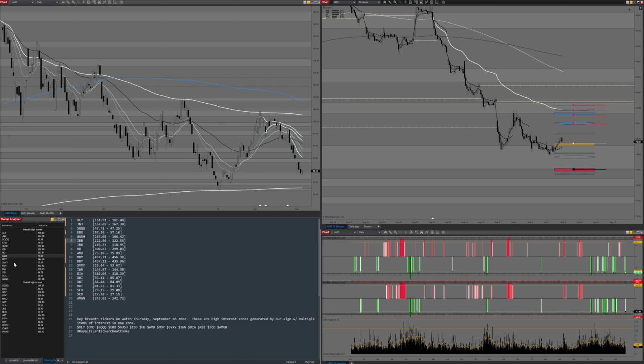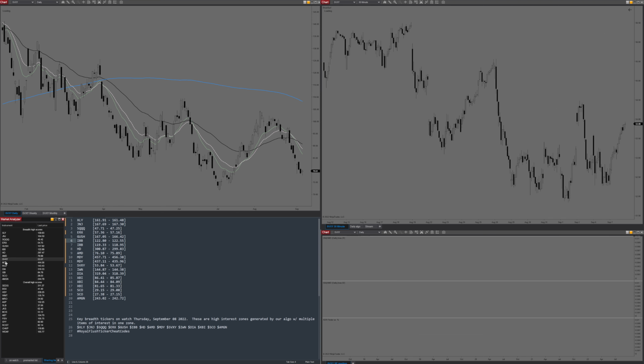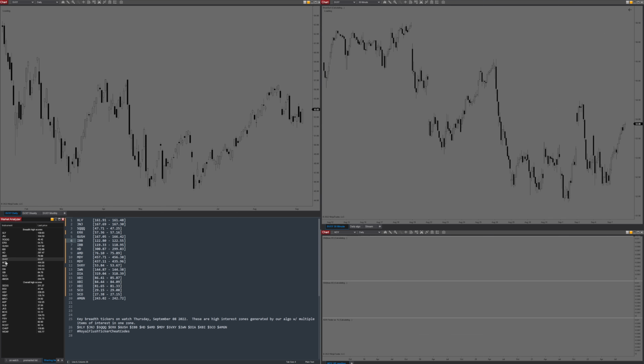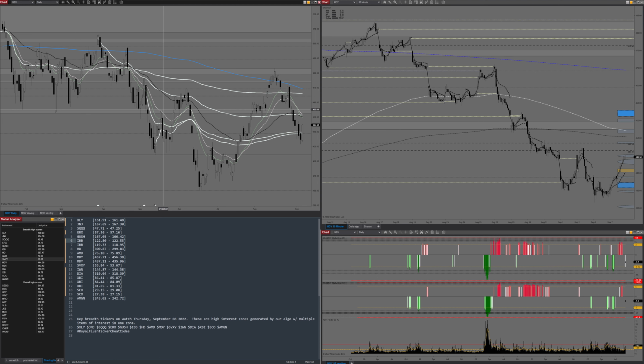I'll hit on SVIXY, and then we're going to flip over to the overall high scores, which has quite a number in there today. Oof, didn't clean up SVIXY. I cleaned it up on my other chart, but didn't clean it up here. Apologies for that, folks. Still trying to work out all the kinks here.